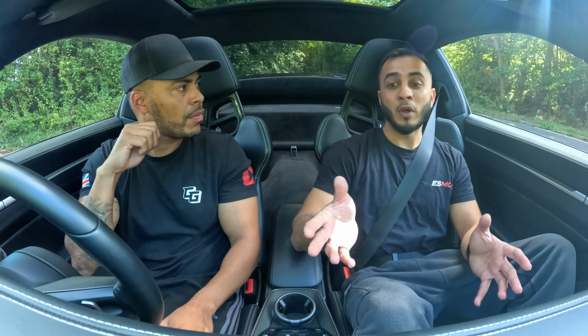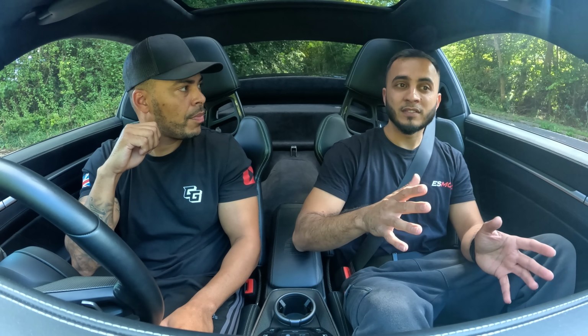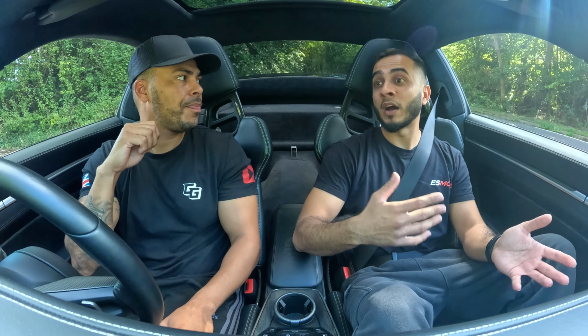Sure. I've set it up for rolling. Yeah. So we've done that, but I haven't had the time to set up for launch. I still need to do my personal best quarter mile. The pace this moves from when it's rolling, as I say, even when you do a kick down when rolling, feels like you're launching it anyway.